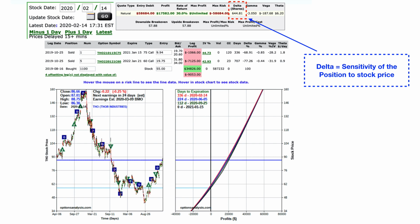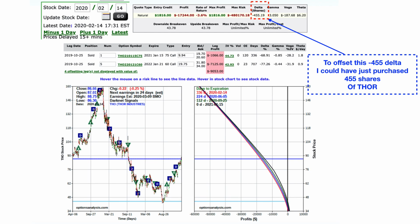Now, I'm always conscious about this reality because I always, in my head, break up the positions and try to see the contribution of each leg of my position in terms of the option Greeks. And I knew I had to do something to increase the positive delta of the combined position. So to offset this negative 455 delta, I could have just purchased 455 shares of Thor, right? That would have immediately brought in a positive 455 delta.